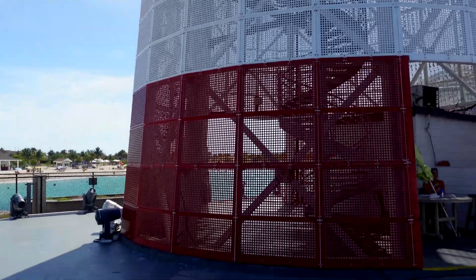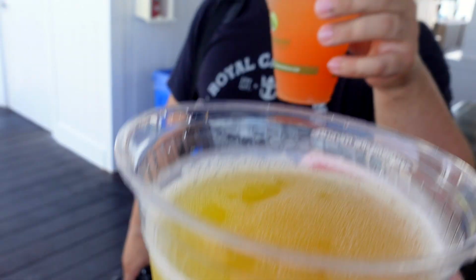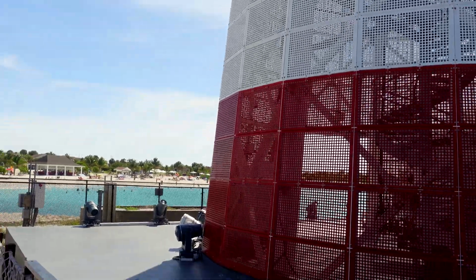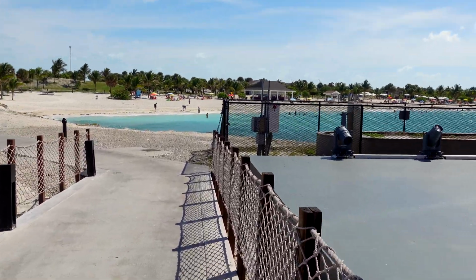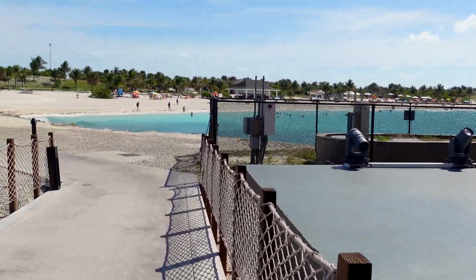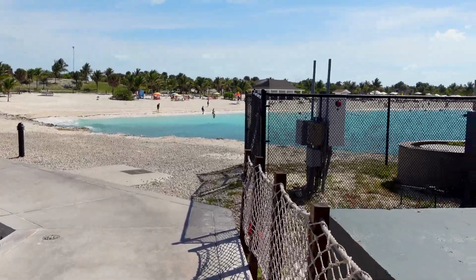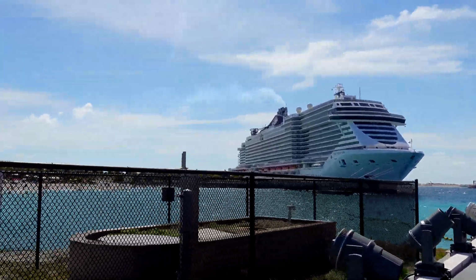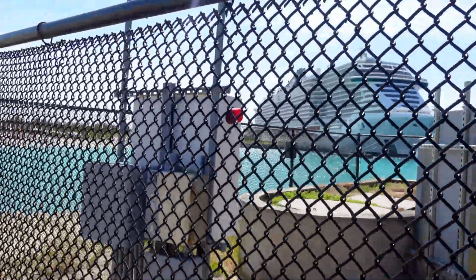All right, first one of the day. Ocean Cay. But speaking of our first drink of the day, if you have the drink package on the ship, it transfers out into the island as well, kind of like Royal Caribbean does with CocoCay, so that's always good to know. But I can't get over the views of this place. It's so pretty here.